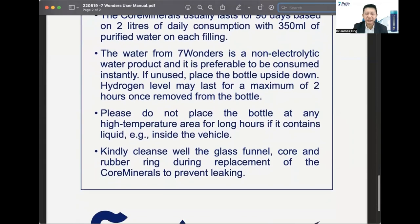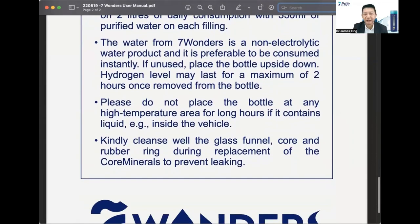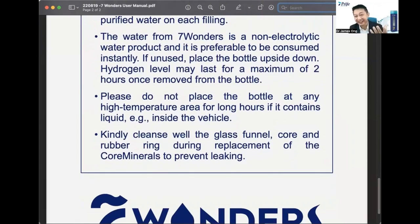Please do not place the bottle in any high temperature area for long hours if it contains liquid. Example, in a car. All right. Sometimes we fill it up and then we forget, we leave it there, we go doing our groceries, and you come back and your car may be wet.